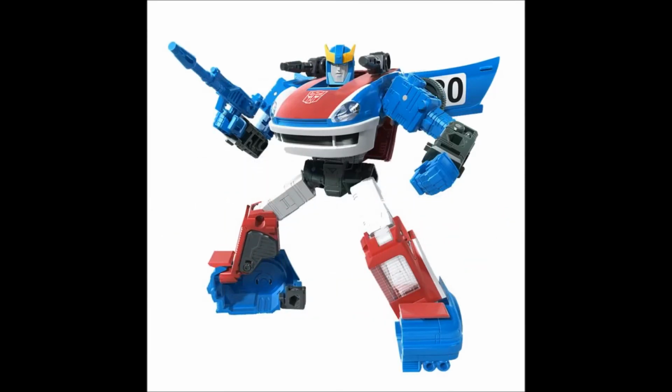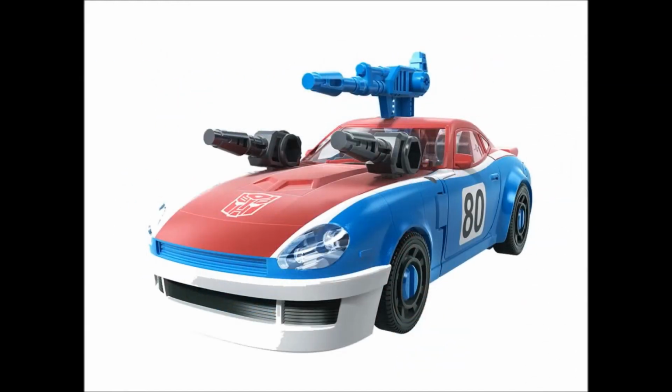And of course, we're getting Smokescreen again. This is the Earth mode Smokescreen, and I like it. I like Smokescreen. I like the character. It's very G1 esque. I'm not really sure why we're getting him again. Is he that popular? And I'm presuming since we're going to get him, we're going to get Blue Streak and Prowl as well. I'd like to see a Jazz figure involved in this.